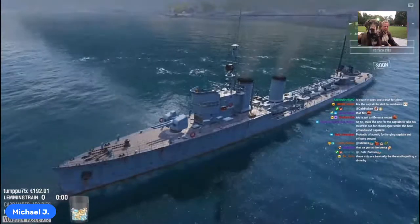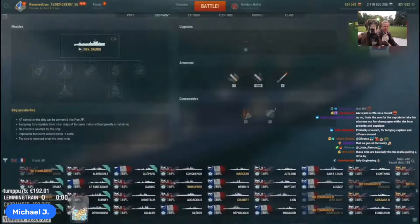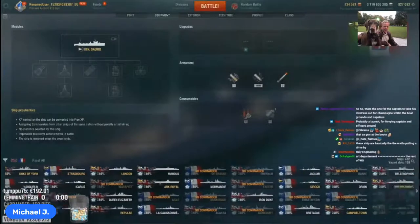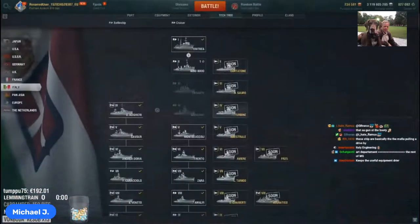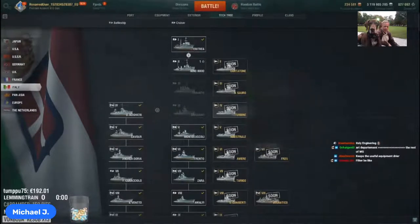Interesting. Okay, let's select an Italian ship. So I go to the right part of the port. Where's an Italian ship? Italy? There we go, Colombo. Okay, now we got the tech tree. Turbine. Entered service 1927. A further development of the Sauro-class destroyers. Unlike their predecessors, these ships were bigger in size and more durable.